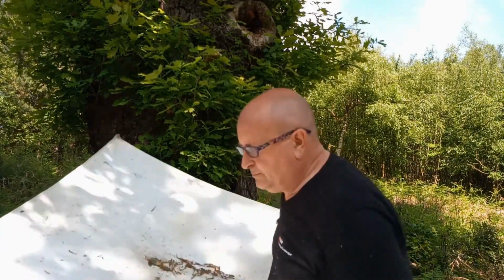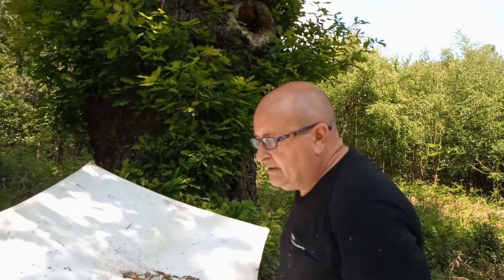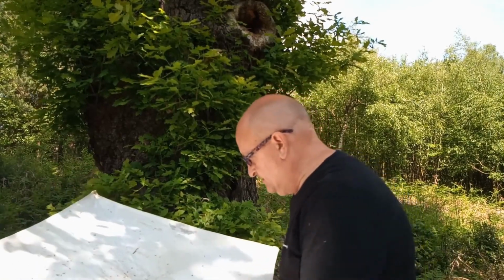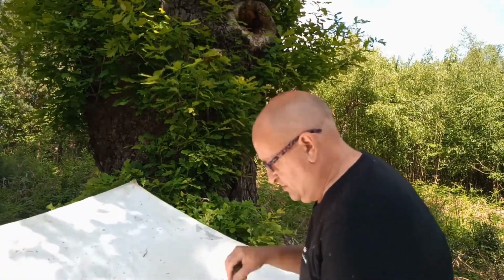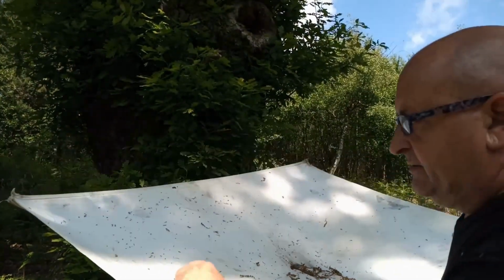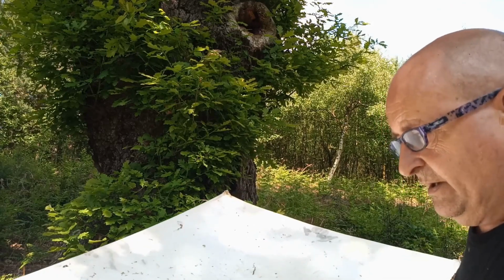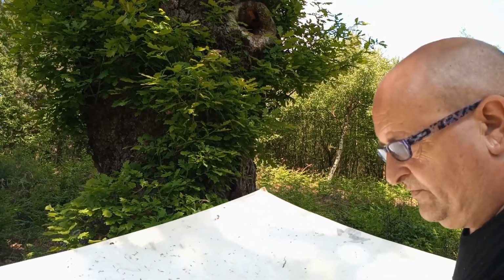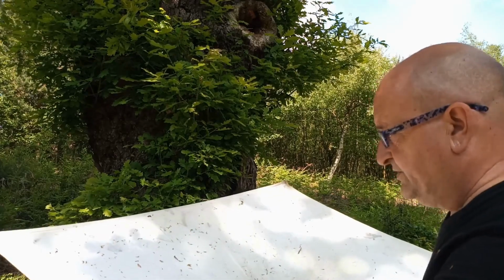There is. It's a querceti, just there. Don't know how well you can see this, but that's querceti. That's brilliant. I thought we were going to be fruitless today, and I was anticipating being fruitless for querceti. And then along comes that.